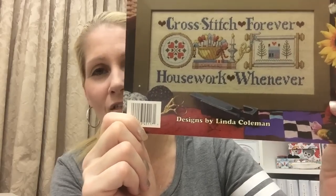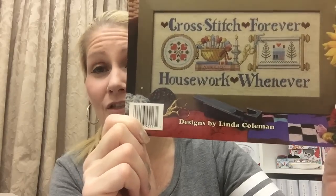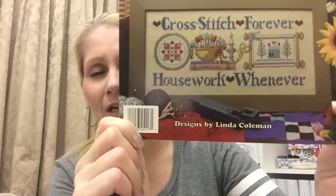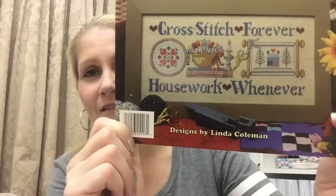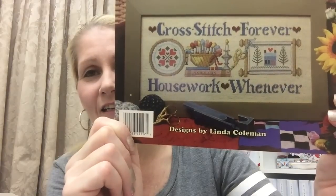And there's three charts on here, but there's two that I went nuts for. This is it here. I'll show you this one first. Cross stitch forever, housework whenever. I think most of us have heard of this saying. I've seen it mentioned hundreds of times. It's true, although we do have to do housework, sadly. It's lovely. I really like that one.